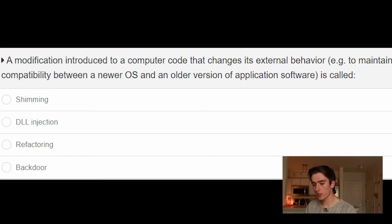And then we can just get rid of backdoor right away, because this is not something that's going to be used to maintain compatibility, right? This is going to be something that's malicious. We're going to be calling out to maybe our C2 server, or some other thing. It's going to be making a change to the code, but it's not going to be related to the compatibility. So we're going to have to choose shimming. Shimming is definitely our best answer here. It's the only thing that actually pertains to compatibility.